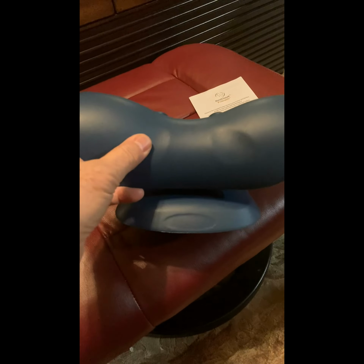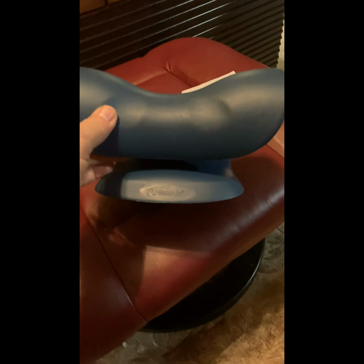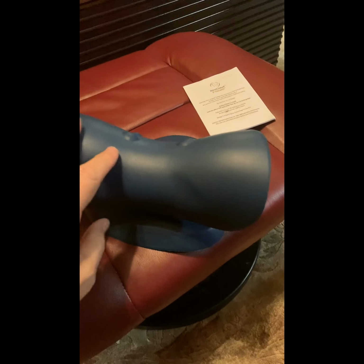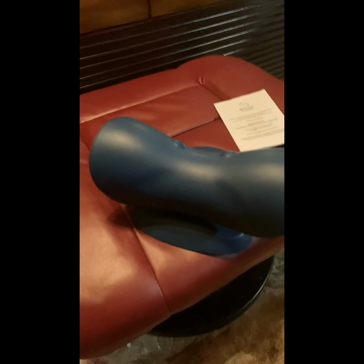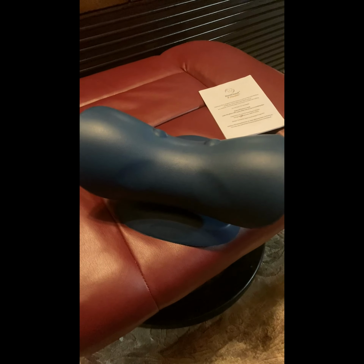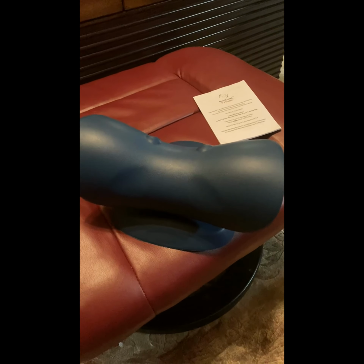And there's some more indentations right here for the sides of the back of your head to lay in. And I'm actually going to try this side a little bit later. I have one of those that, boy, what a gift. If you can find one. Hey, it cost me $3.